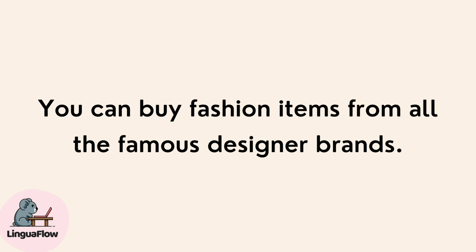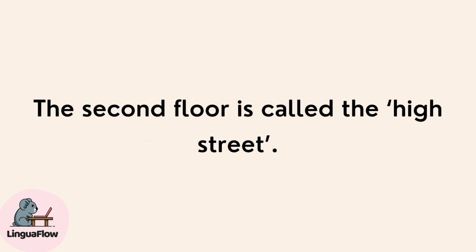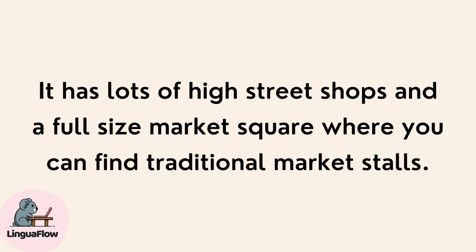You can buy fashion items from all the famous designer brands. The second floor is called the High Street. It has lots of high street shops and a full-size market square, where you can find traditional market stalls.